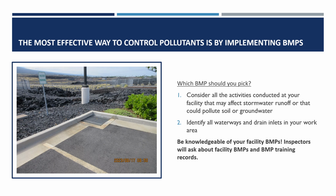How do you know which BMPs to select? First, consider all activities conducted at your facility that may affect stormwater runoff or that could pollute soil or groundwater. Second, identify all waterways and drain inlets in or adjacent to your work area. This will allow you to protect drains and implement appropriate BMPs. The following references include the most common BMPs that AIR-EE observes during inspections. All tenants should refer to the BMP manual on the DOTA website for the full list of BMPs required.